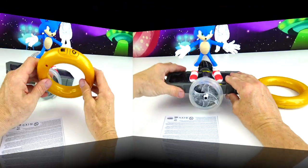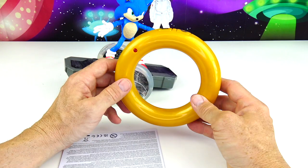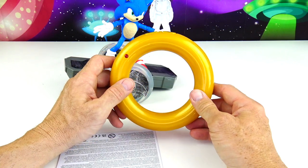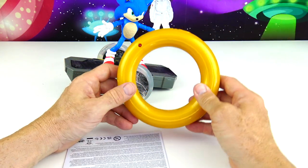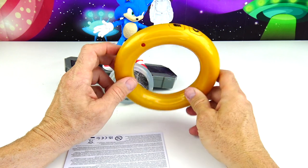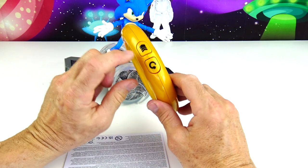Pretty cool. Now this is really kind of cool how they made the remote control. They use the ring that's in the movie. Remember in the first one, he has a bag of rings and all he needs to do is throw one and he can escape through that porthole into another planet to escape Dr. Robotnik.